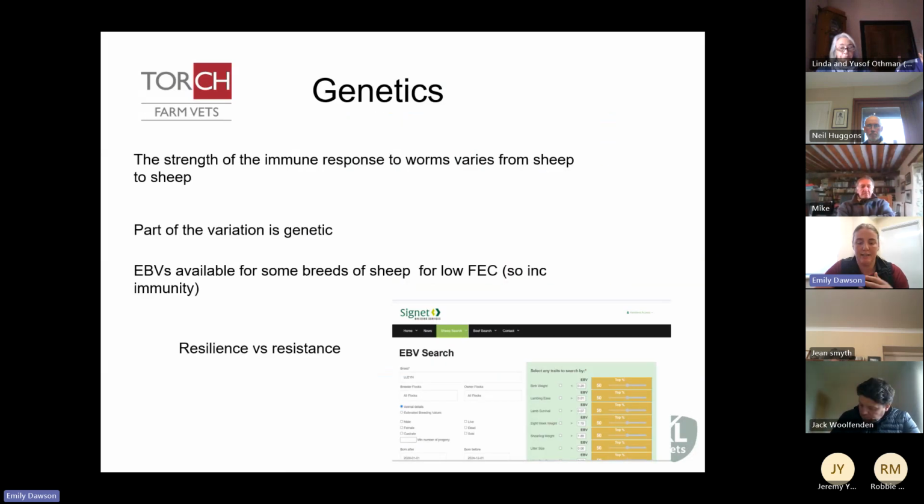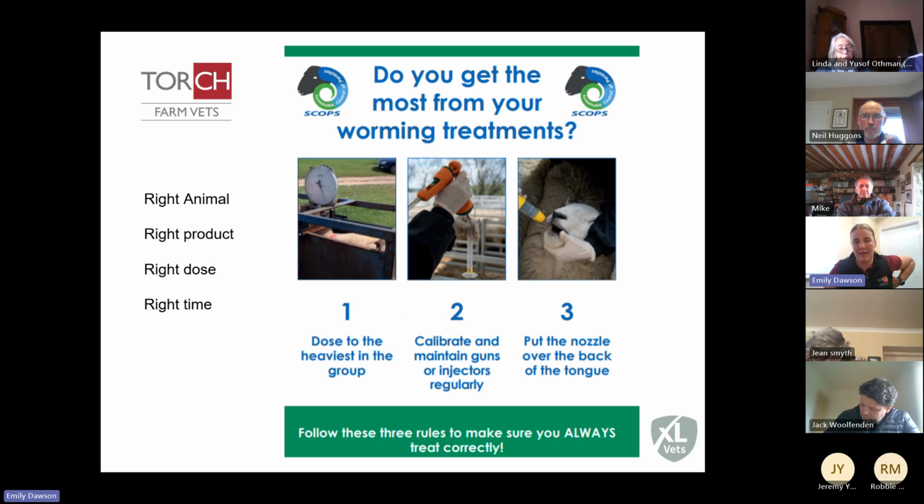So our pasture management, our genetics, and our testing is all about avoiding our treatments and trying to reduce how many treatments we're using where possible. And the other side of making sure we've got good control is about when we do need to use these products, using them right. On the SCOPS website, there are some brilliant resources about checking your dosing practices. And just to go through these a little bit for you guys.